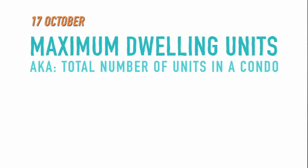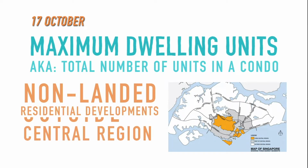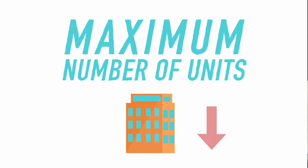On 17 October, URA announced a revision to the guidelines on the maximum dwelling units in non-landed residential developments outside of the Central Region. In short, with this change, the maximum number of units in a development will decrease.